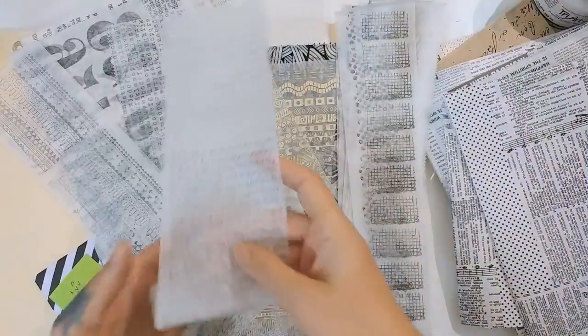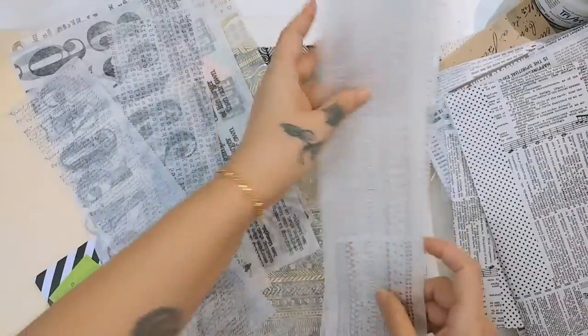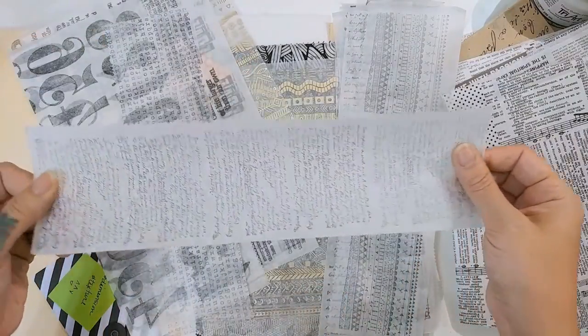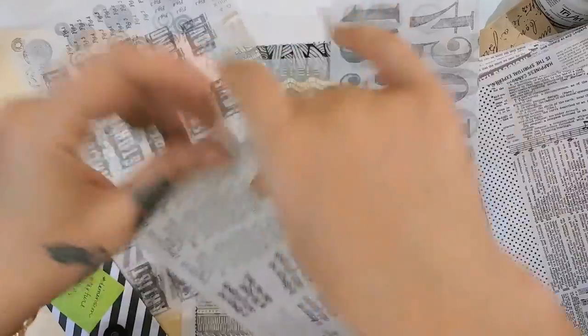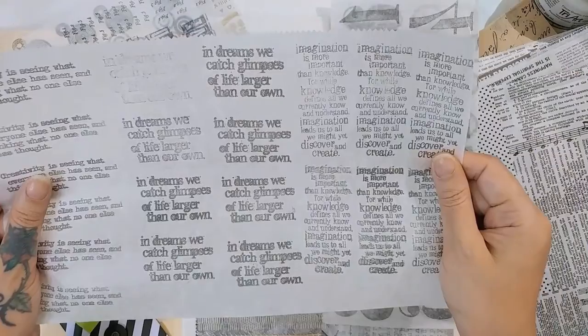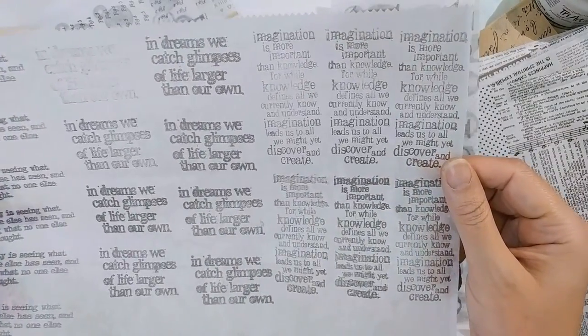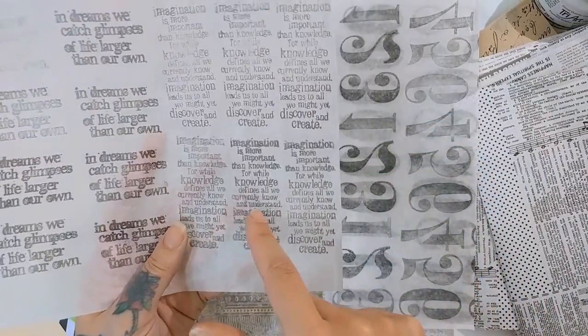Well, this is all on deli paper, which I've never used before. Looks like it's pretty much the same deal with tissue. You just put on your matte medium and you stack it down. Big numbers. Oh, I love this. Sentiments. In dreams, we catch glimpses of life larger than our own. So true. Imagination. Oh, ooh, Eva LeVay Arts.